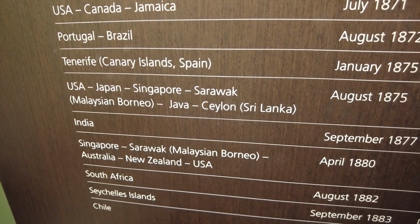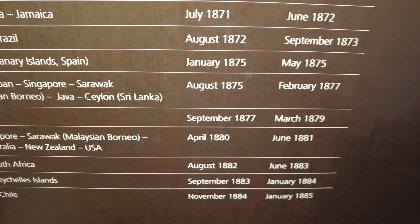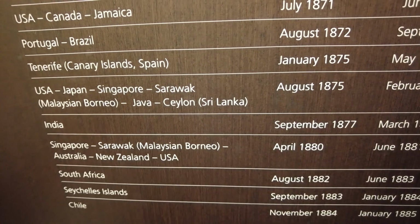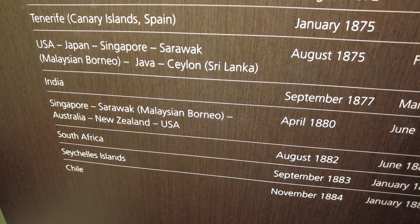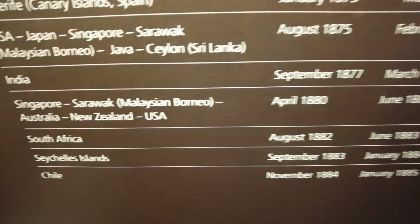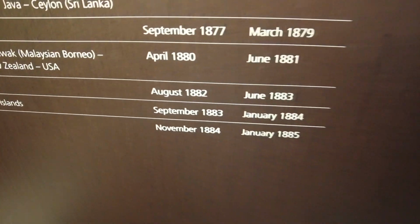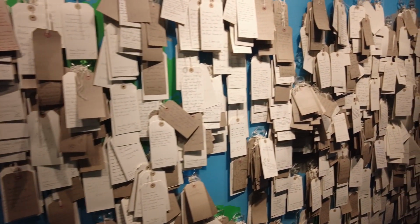Then back to USA, Japan, Singapore, Sarawak, Malaysia, Java, Sri Lanka, August 1875 for about a year and a half. India for about 2 years, Singapore again, Malaysia, Australia, April 1880 for a year and a bit, South Africa, August 1882 for nearly a year, Seychelles Islands. My girl traveled, you know. Oh yeah, and she did good. Oh yeah, I like it.